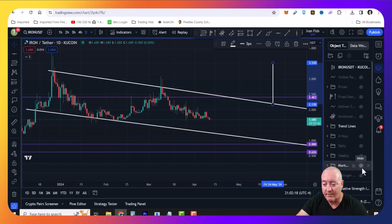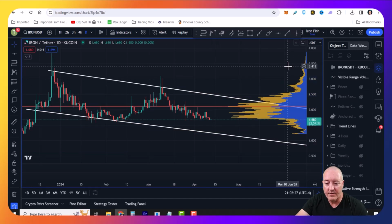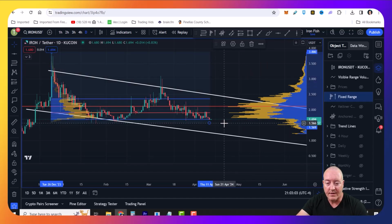Let me go ahead and get rid of all of these. We'll keep that trend line in there. If you look at the visible range right here, we have dropped below a high volume area, and the next price point, about $1.49, would be a little bit of a tick as far as volume is concerned. If you pull out the fixed range, we're sitting right at the bottom of this fixed range, dating back to about December 26th. So this is a very important price point, anywhere from about $1.60 to where it is now, $1.67. If we do break below that, unfortunately, guys, I think we're going to be heading lower to the bottom of this channel, about the $1.20-ish range.